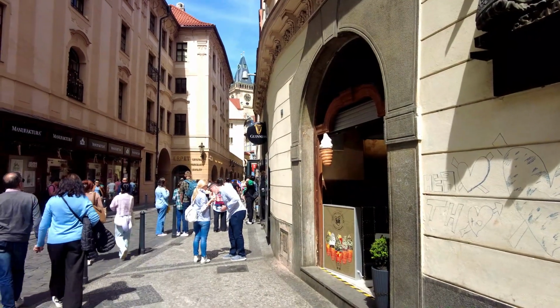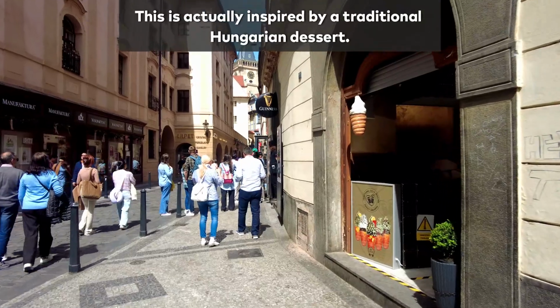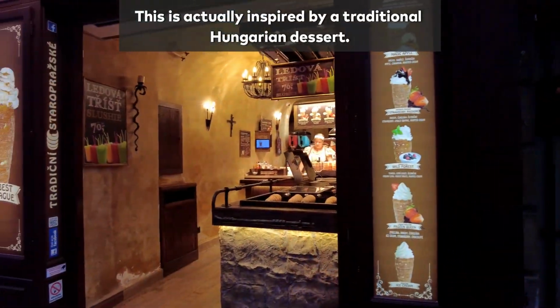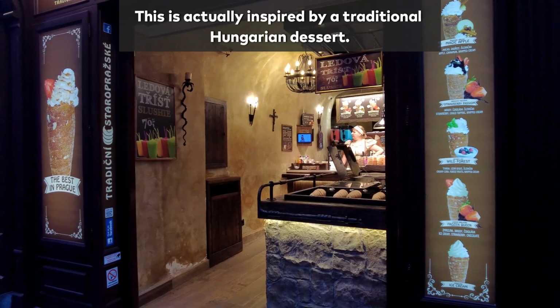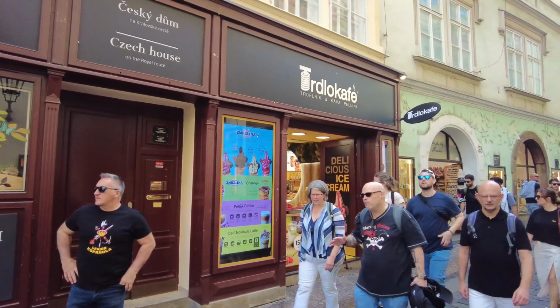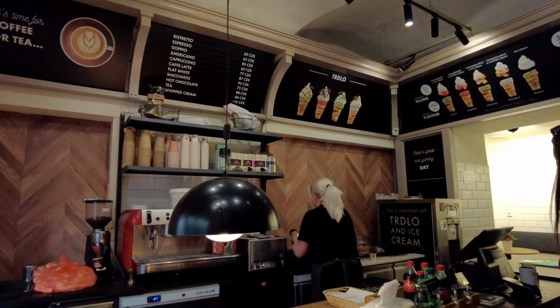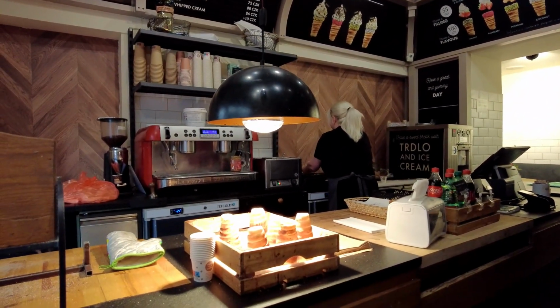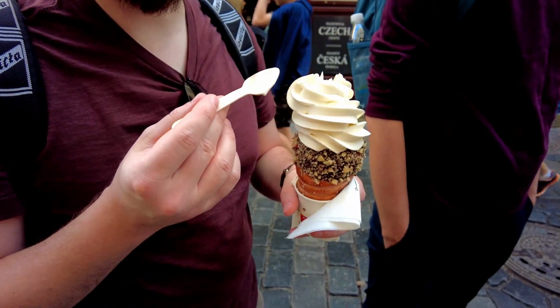Everywhere you look, you will find these ice cream-filled cone-shaped cakes. Try them if you must, but know that there's nothing traditionally Czech about them. They are inspired by the Hungarian kurtos kolač, and I say inspired because they're not at all as good as the original. You can have the real deal in Hungary or Transylvania, and it's way better than what you will eat in Prague.